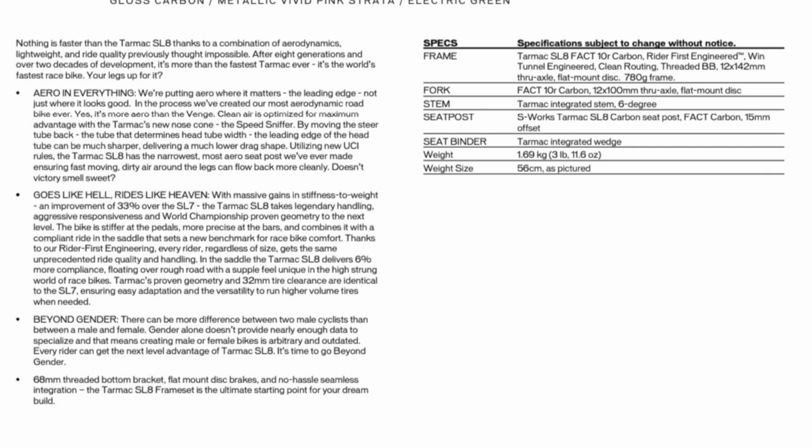Tarmac SL8 takes legendary handling, aggressive responsiveness, and world championship proven geometry to the next level. The bike is stiffer at the pedals, more precise at the bars, and combines it with a compliant ride in the saddle that sets a new benchmark for race bike comfort. Thanks to our rider-first engineering, every rider, regardless of size, gets the same unprecedented ride quality and handling. In the saddle, the Tarmac SL8 delivers 6% more compliance, floating over rough road with a supple feel unique in the high-strung world of race bikes.